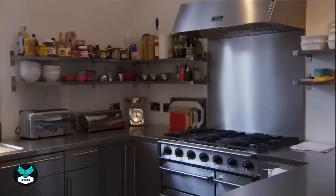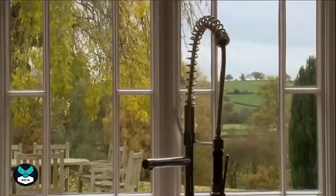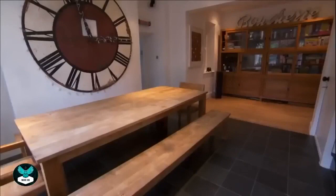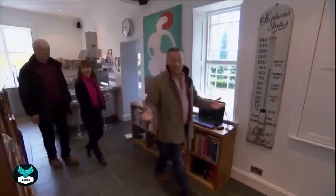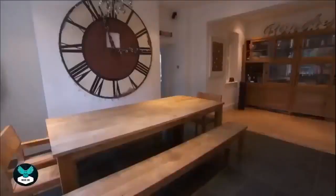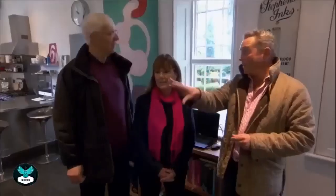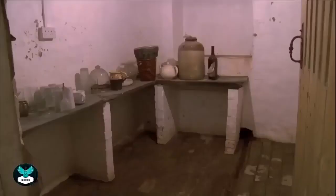Yeah. Alison? I like the range. I like the taps. I like the window looking out onto that beautiful view. Yeah. And it opens up around here to give you your own dining end, I suppose, or kind of living room if you wanted it. Oh, gosh, what a huge room. Well, quite a lot of walls have been removed to create this effect. There's another door to the right which leads back into the hallway. And next door to that, a door to a very, very extensive cellar, which is pretty much original.